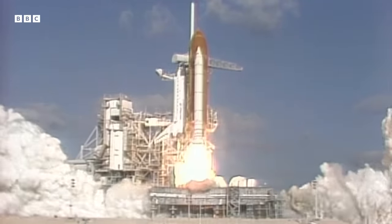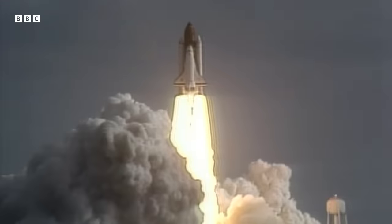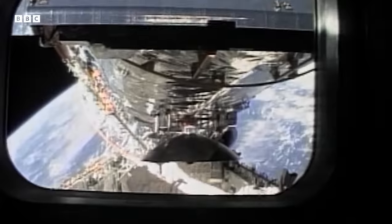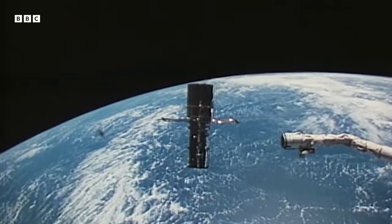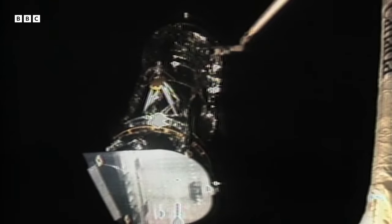It promised to catapult space science into a radical new era, and all eyes were on it. And liftoff of the Space Shuttle Discovery with the Hubble Space Telescope, our window on the universe. It was very exciting to watch the launch. When it was turned on in orbit, very exciting. NASA was quick to champion it as the greatest advance in astronomy since Galileo, but then disaster struck.